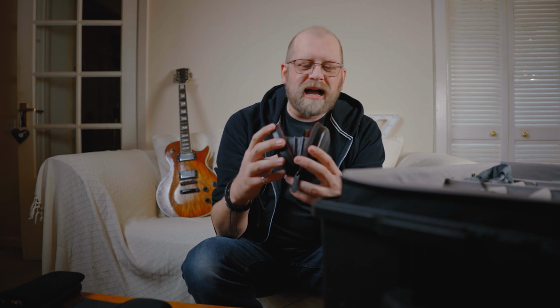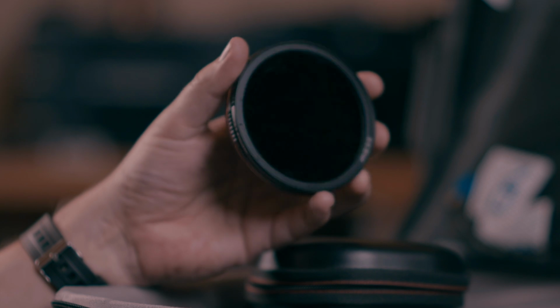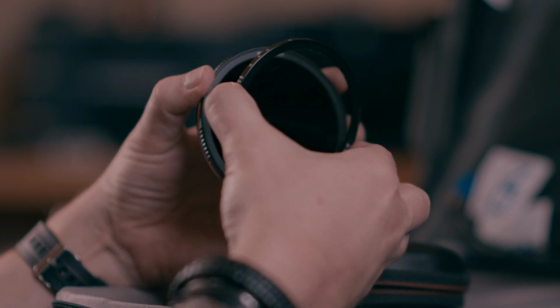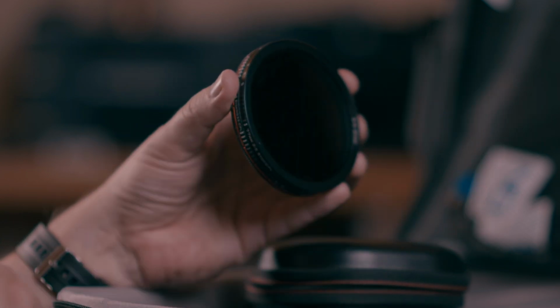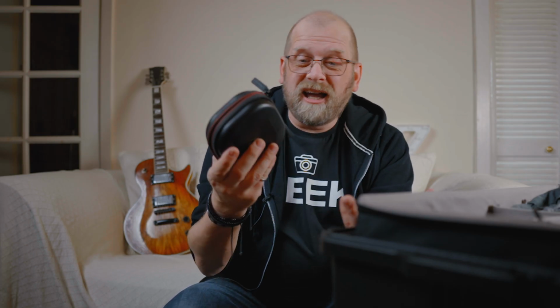I use these probably fairly often. I wouldn't say I use them all the time, I don't know why. But these are variable ND filters and ND filters with a magnetic system, which I have reviewed before. Pretty cool, pretty smart. Yeah, I should be using them more already.